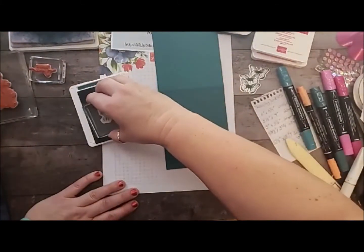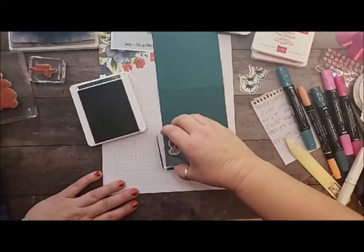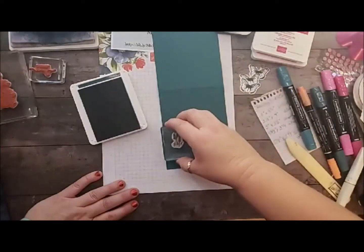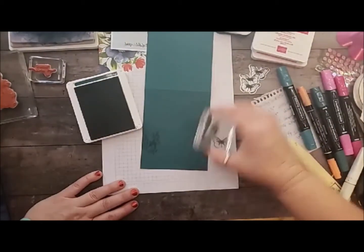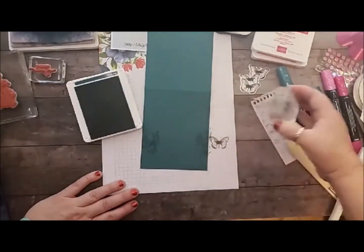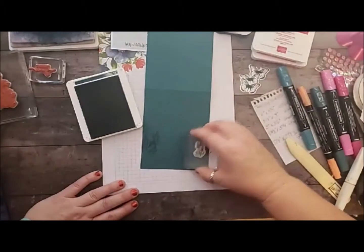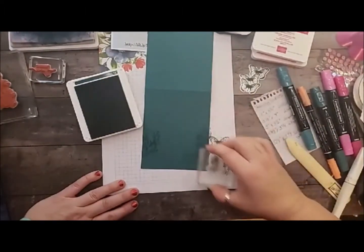So I'm just going to ink up this pretty little flower sprig. I'm just putting it on the edges right here, just like that. Then I'm going to add some that are off, not as much.